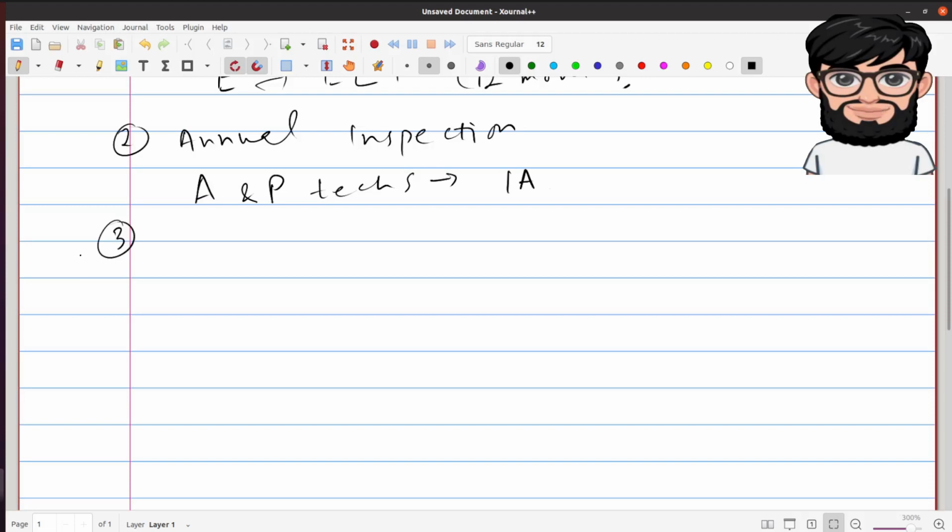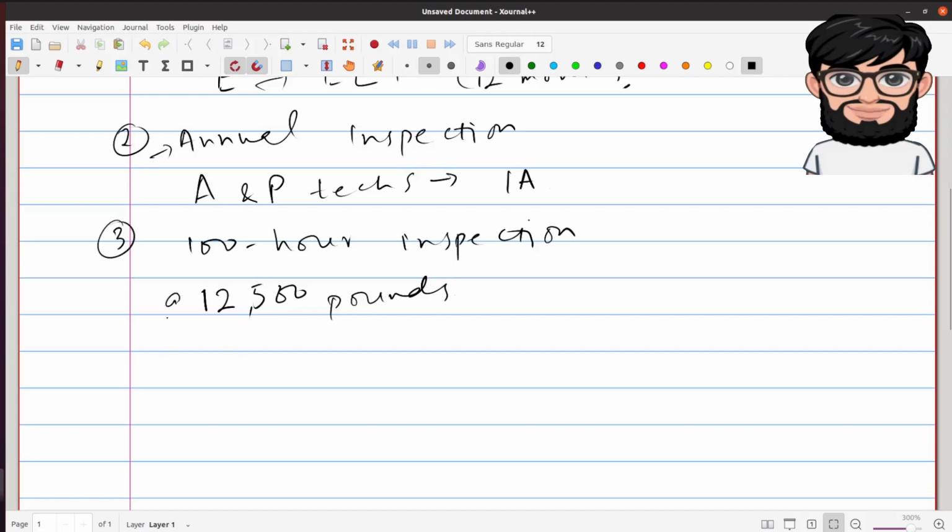Now, what aircraft are required to have the 100-hour inspection? Sorry, we talked about the annual inspection, right? Now we're talking about the 100-hour inspection. So, what are the airplanes which need to have 100-hour inspections? The answer is an airplane which is under 12,500 pounds of weight, and this is the first condition, and they are used for flight instruction or for hire, or maybe rent, right?